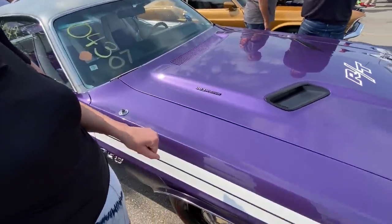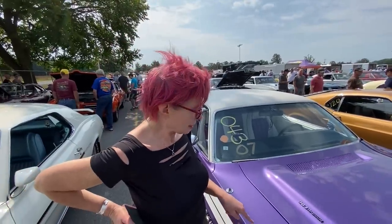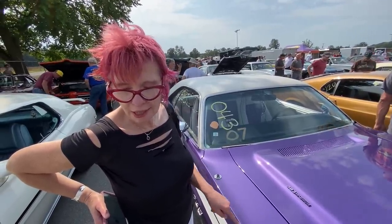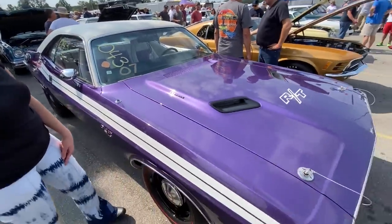The car my ex-brother-in-law had, plum crazy purple. He had one in high school, and then in later years bought another one and had a custom painted plum crazy. Cool car.